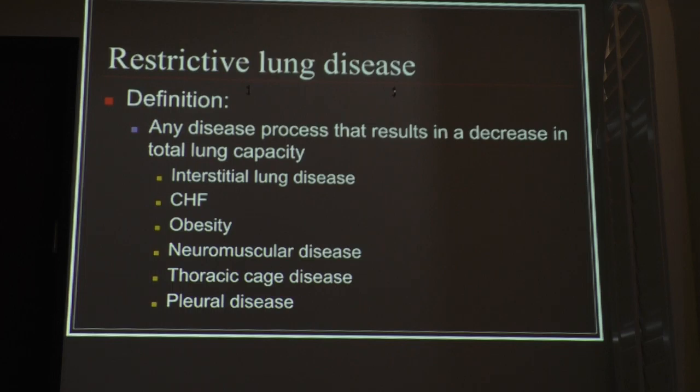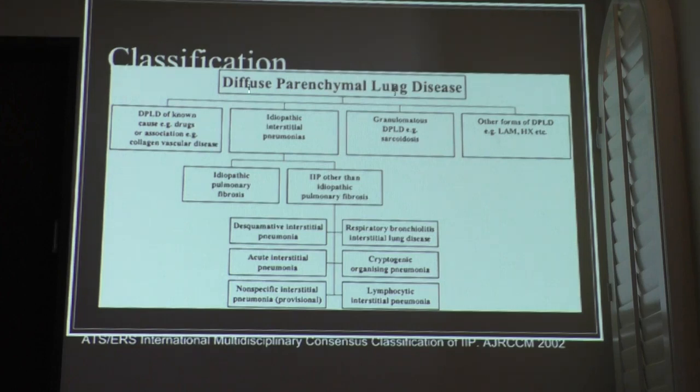But the definition of this group of diseases is any disease process that results in a decrease in the total lung capacity. Like I showed you the example of the obesity, the neuromuscular disease, as well as the patient with restrictive lung disease. But for diffuse parenchymal lung disease or interstitial lung disease, this is the differential. So on the very left, you have collagen vascular diseases. Remember we talked about scleroderma causing interstitial lung disease.